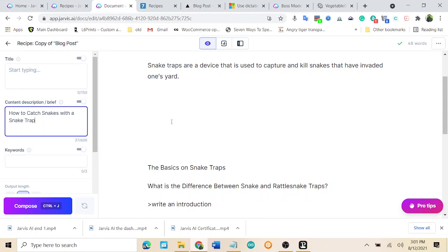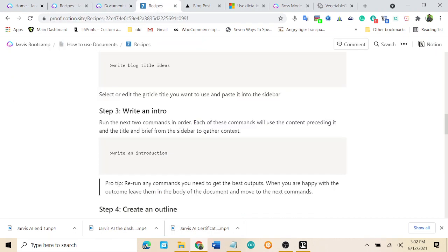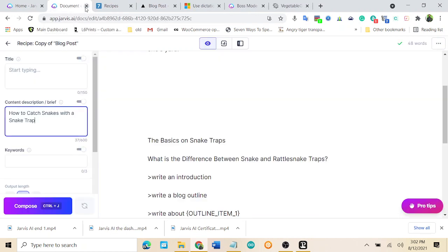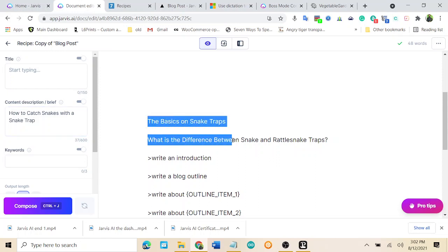And it's turned on. Let's see what it said to do next. Y'all are probably laughing at me. It would take so long to do this, but I've been going at this for a little while today. Select or edit the article title you want to use and paste it into the sidebar. Write an intro. So we're going to get rid of that tab. We're going to get rid of these other two because we chose that one.